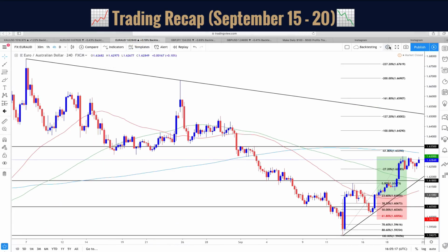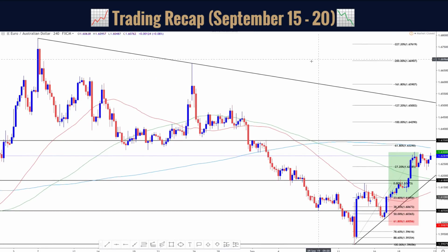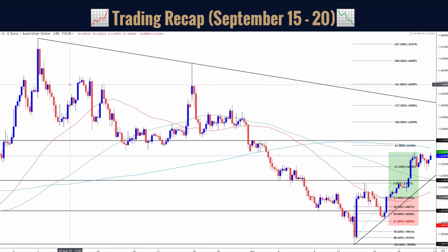Euro AUD, what happened? A bullish opportunity on 240, so H4, 4 hours. What happened right here? You can see that we're coming from this top right here, this main high. So on August 7th, we've seen price from then go on the downside till this point right here, where price started doing higher highs and higher lows.